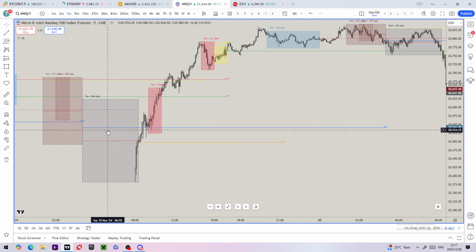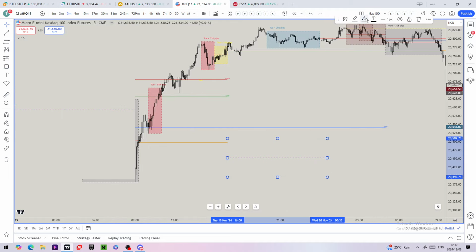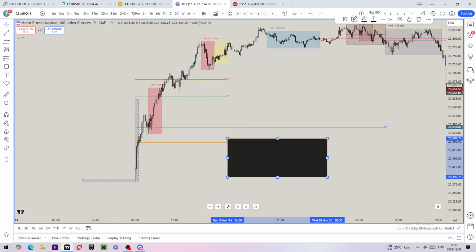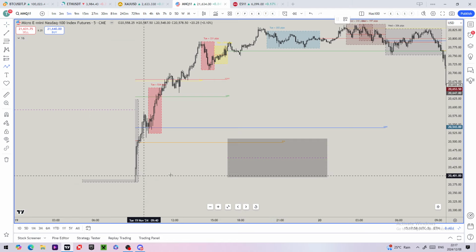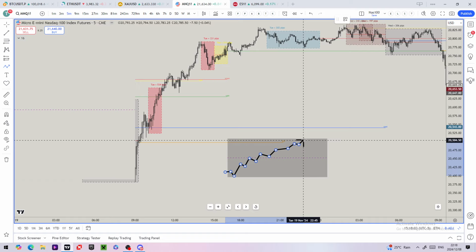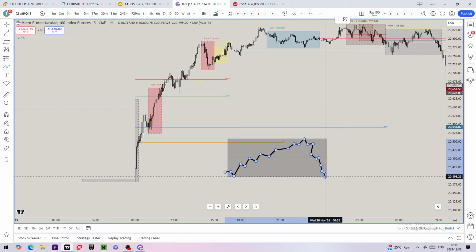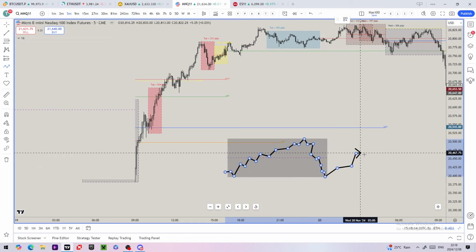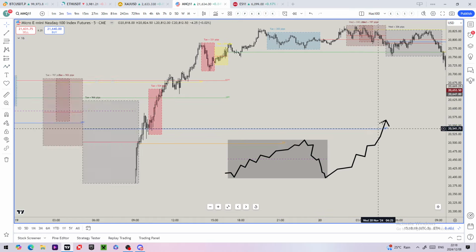Efficiency would come from an equal number of up and down candles within a block. So if I were to take a block like this, for example, and I were to have the start of a delivery like so, this is one-sided delivery, inefficiency. Ideally, I want an equal number of down candles to make the range efficient before price moves away. Make sense? Equal number of up candles and down candles.